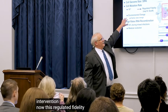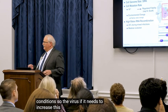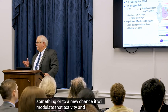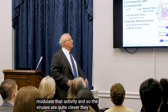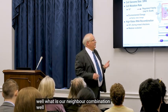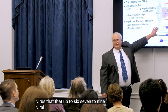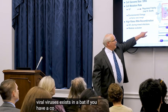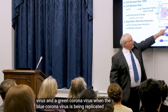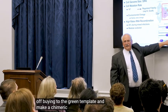Now, this regulated fidelity can also vary depending on environmental conditions. If the virus needs to increase its mutation rate to adapt to a new change, it will modulate that activity. So the viruses are quite clever. They also undergo recombination at high frequency. What is RNA recombination? Remember that I mentioned that 7 to 9 coronaviruses exist in a bat. If you have a co-infection with a blue coronavirus and a green coronavirus, when the blue coronavirus is being replicated, this polymerase complex up here can fall off, bind to the green template, and make a chimeric virus.